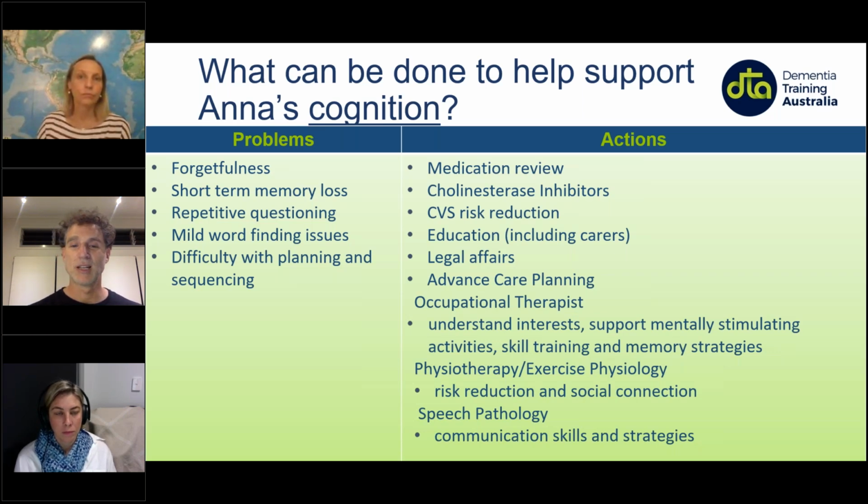And if you're still stuck, call your medical defence union and get them to give you some advice. Hopefully, in your area, there are some allied health professionals you can refer to, and we're going to talk a bit about that under the behavioural domain, so I won't talk too much about that here, but they also may be able to provide some support around cognition. And then the last one, which was second on the list there, but I'm putting last, is the cholinesterase inhibitors.